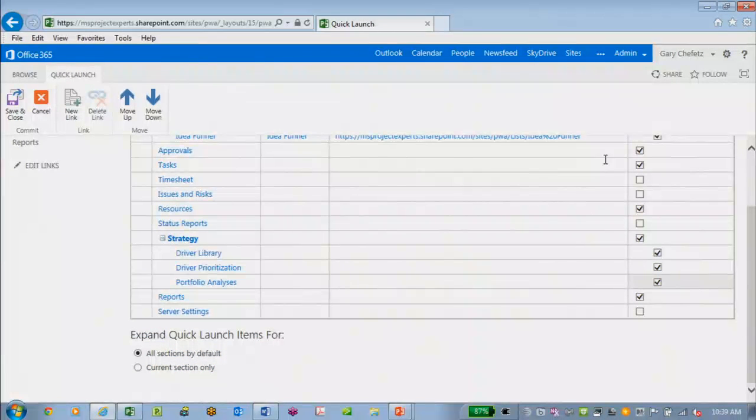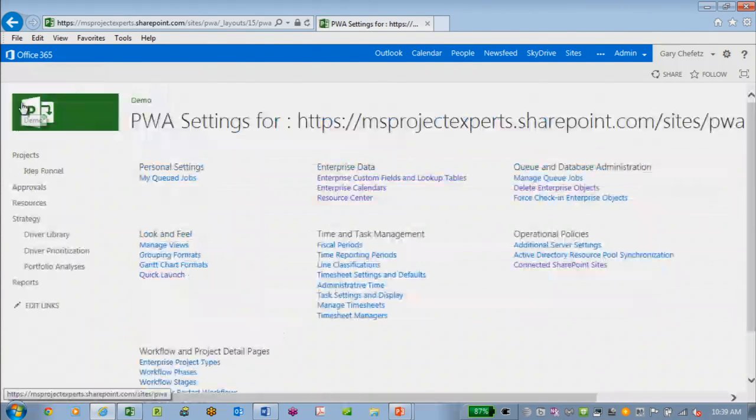And you know what? This is going to be a PMO site. I don't need tasks here. So I'm just going to change, before I do this next step. So now I've got my navigation set. And it just so happens it takes me to the page I need to be at to start making enterprise custom fields. So first I'm going to create my lookup tables.